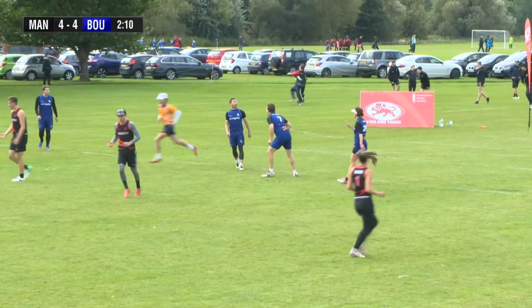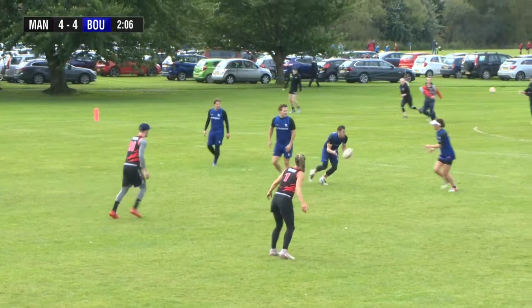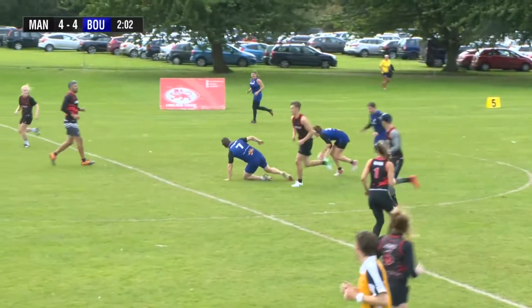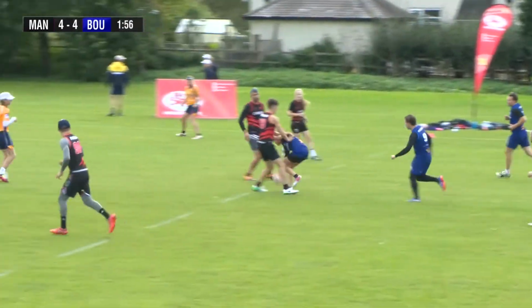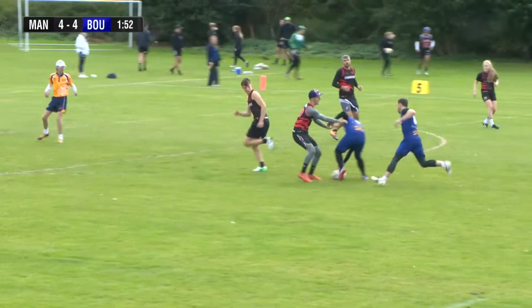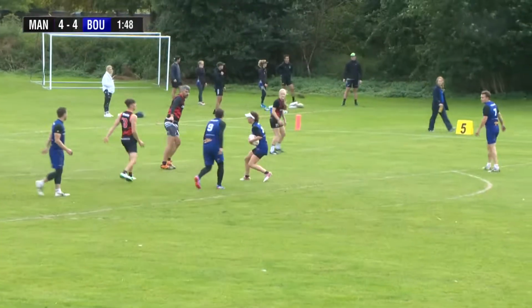Oh, that's a very bad handling error. Has a little grin to himself. The ball is quite wet and slippy. Number 90 for Manchester. He has scored a couple of great individual tries. This is a lovely breakthrough from Bournemouth, going out wide onto the wing. Quick touch and go. Bournemouth playing fast, looking for the gap now.